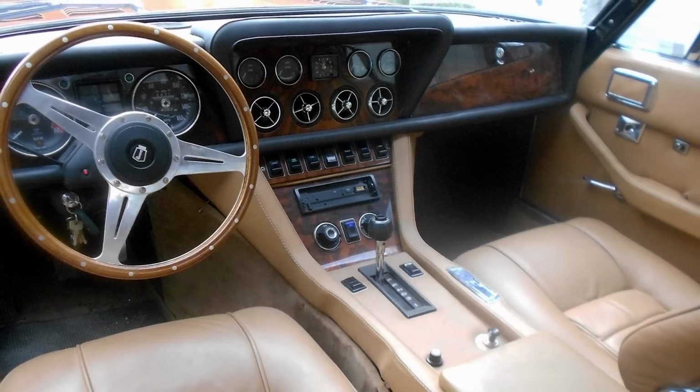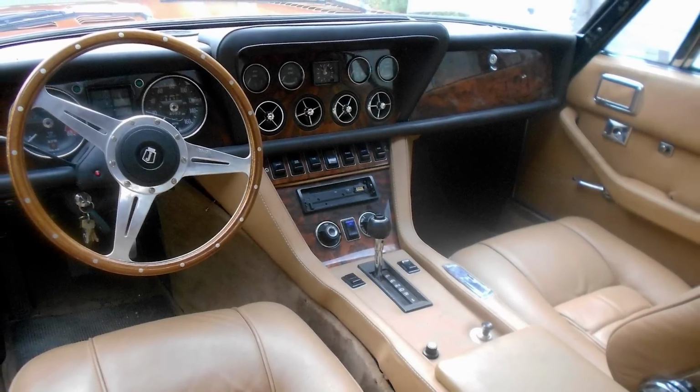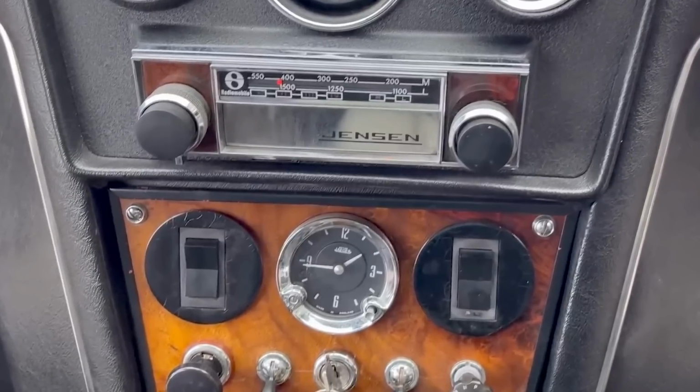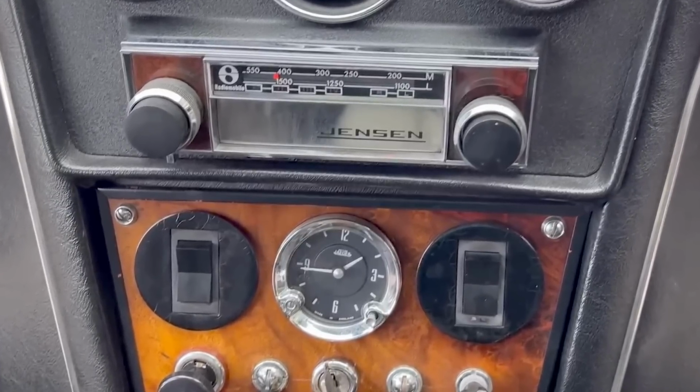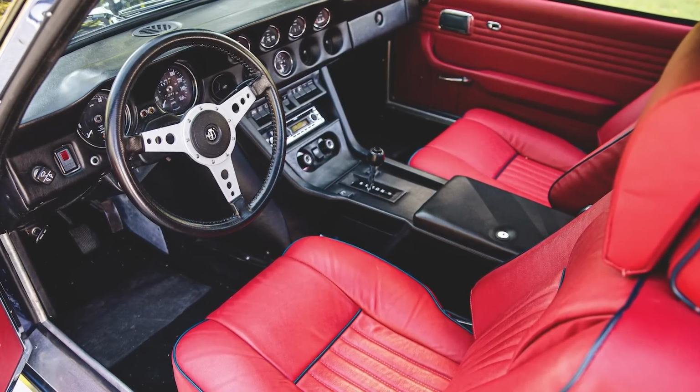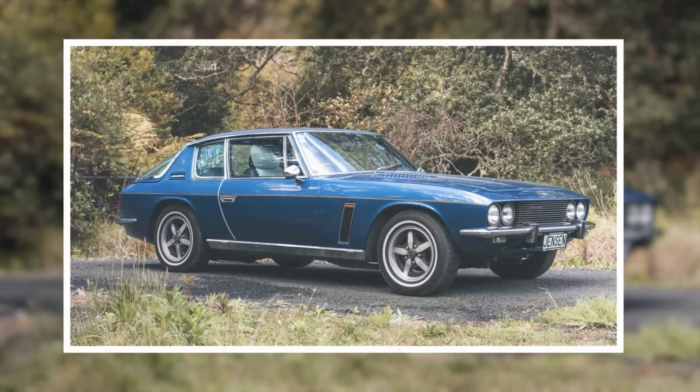The controls on the dashboard were placed in a way that made them easy to reach and read. The radio and clock were placed in standard positions for cars of that era. The interior design of the Interceptor remained fairly consistent during its production, which helped keep the same feel across different model years.